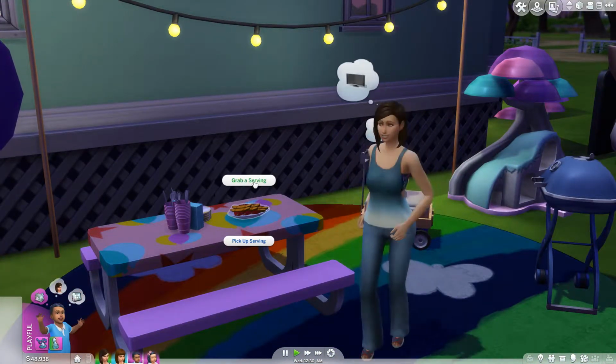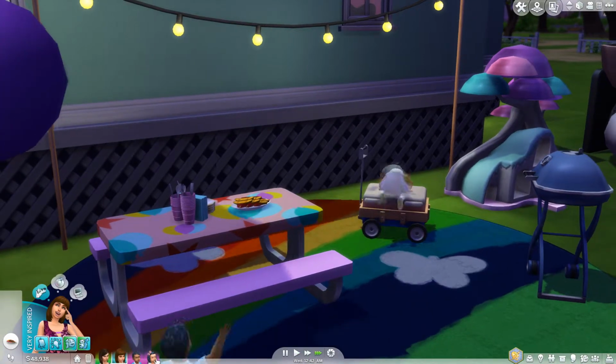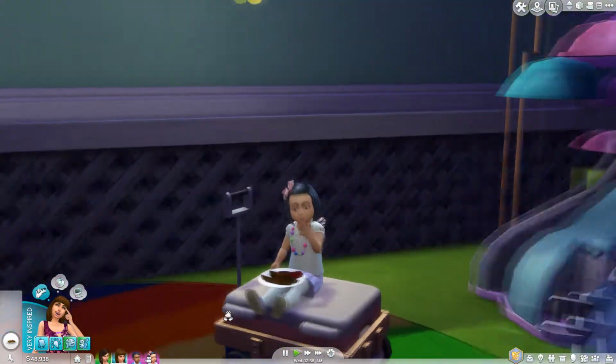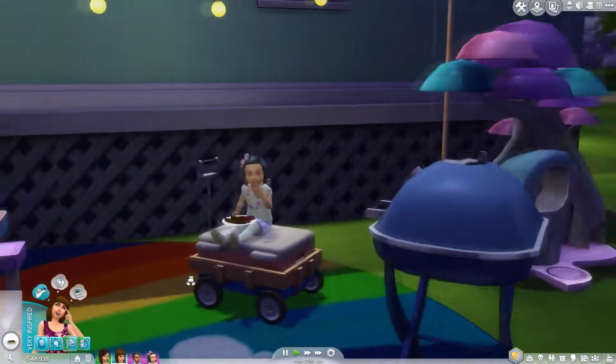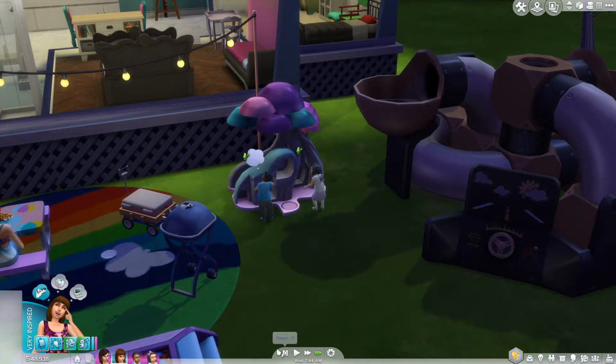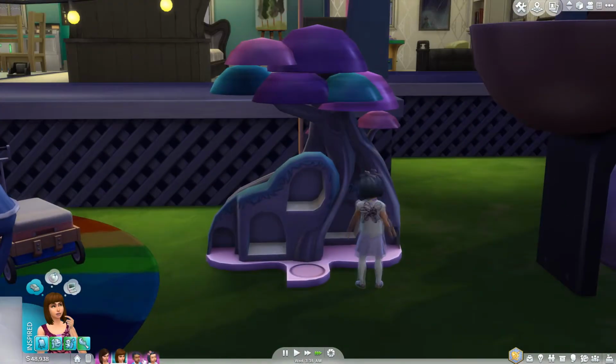But the toddlers cannot sit on the picnic table. I don't know if you could hear the clicking, but I was trying to tell Roberto to go sit, and he couldn't. But the adults can, and teenagers can. I'm assuming maybe older kids can. But why is a toddler stuff pack item not usable by toddlers?